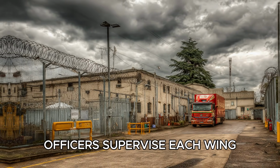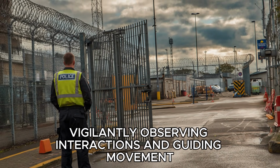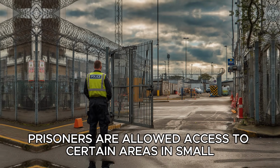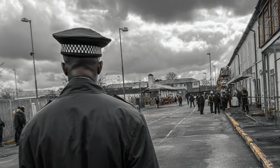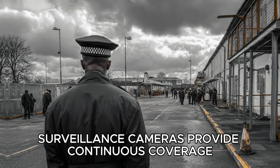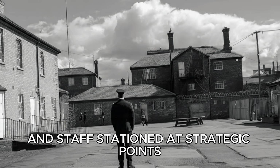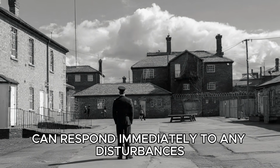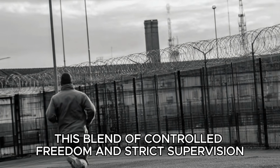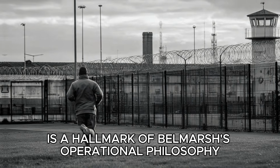Officers supervise each wing vigilantly, observing interactions and guiding movement. Prisoners are allowed access to certain areas in small, controlled groups, with no unsupervised roaming permitted. Surveillance cameras provide continuous coverage, and staff stationed at strategic points can respond immediately to any disturbances. This blend of controlled freedom and strict supervision is a hallmark of Belmarsh's operational philosophy.